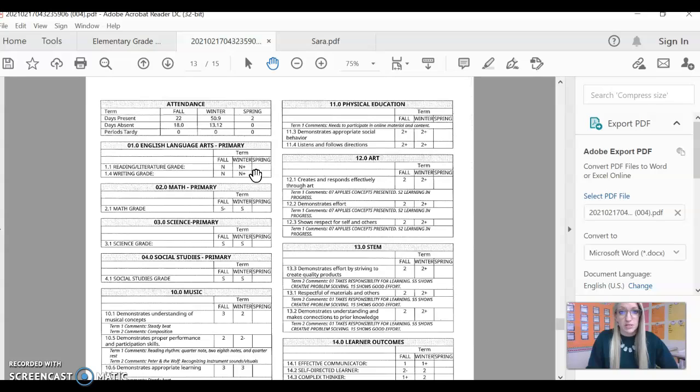Going over here, we can see on Sarah's report card that in reading and writing, her grade is an N+. So she is not working at the first grade level currently, but she is making efforts towards growth. She has improved a little bit since we last took official scores in the fall, and that's exactly what we want to see. We want her to see that continued growth. It's not coming quite as fast as we would hope, but she also does have that language that she's trying to work on developing, academic and social language as well.